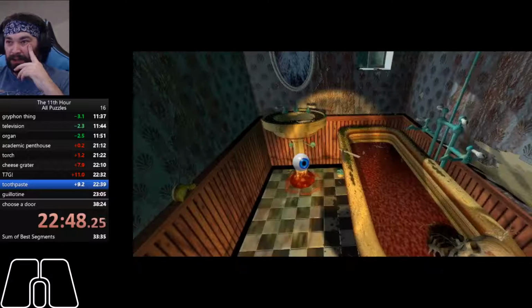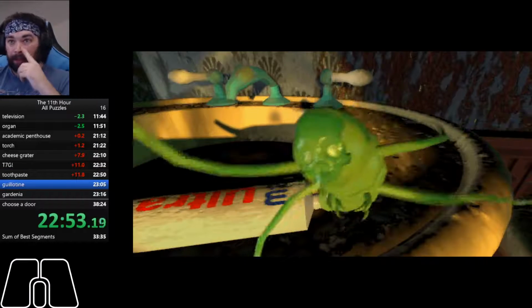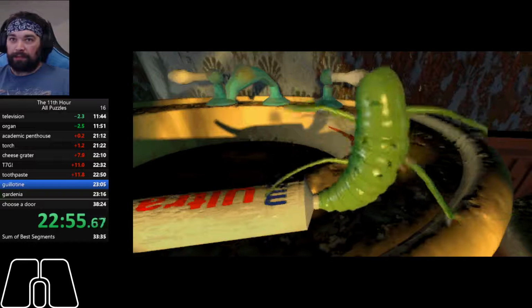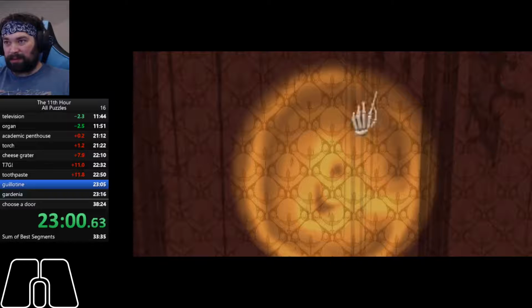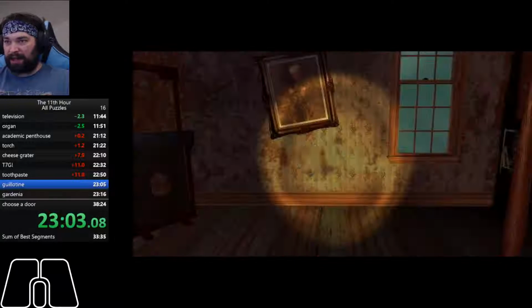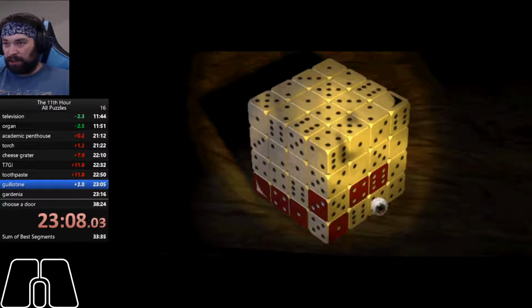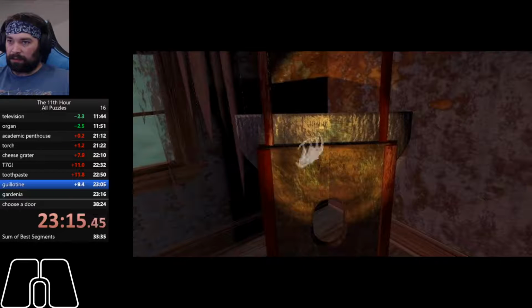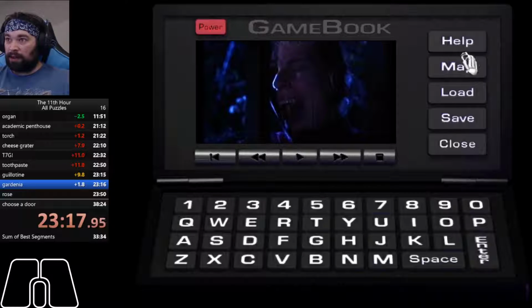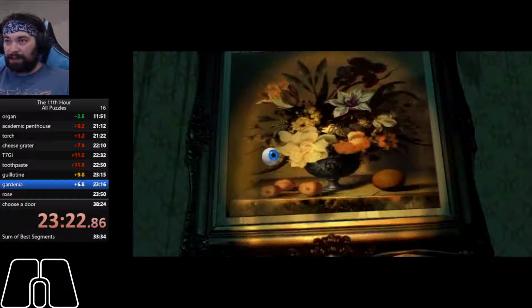Blend a teapot shot. Teapot shot, anagram is toothpaste. Slyne is holding Chipman chop. Yeah, something that chops, and that's sly, guile, guillotine. Something, something. 4-1-3-1-2-1. Poor drainage. Anagram of drainage, that's a flower. It's the gardenia.